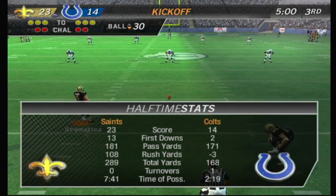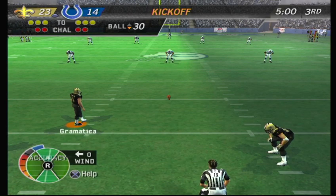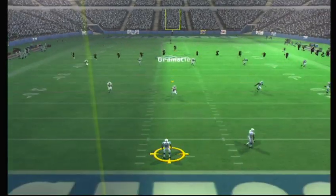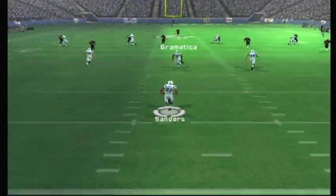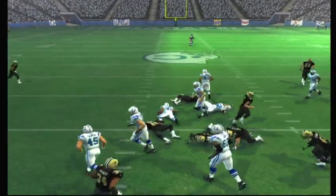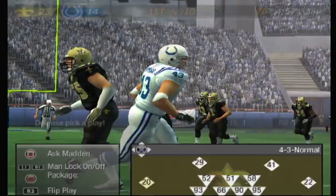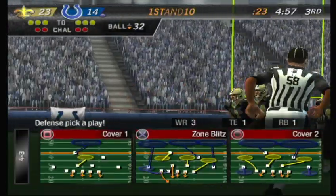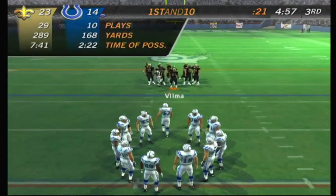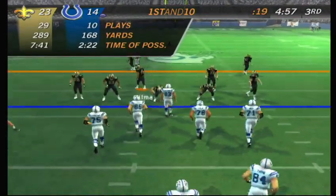We're ready to begin. Grammatica comes in to kick off. Sends it sailing from the 3-yard line. Sanders has a nice return, taking it back to the 32. This defense might work. Ball on their own 32. Ball on the 32-yard line.